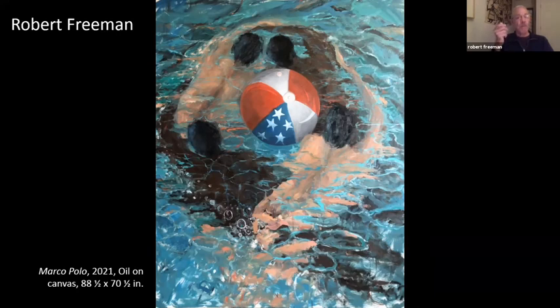and I'm trying to place form and line that comes from my subconscious. And this is a painting that came absolutely from my subconscious. Of course, when I realized that there were these figures that were emerging, then I focused in on water quality, the figures themselves, and tried to arrive at a good compositional painting.